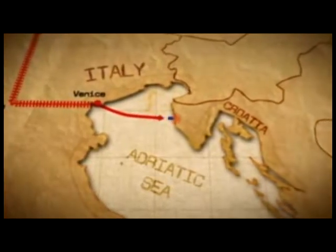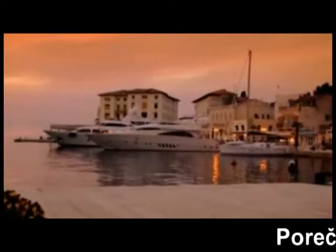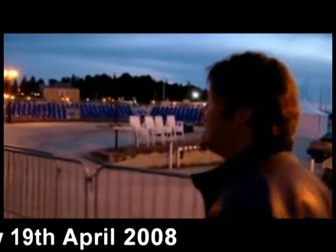It took about 2.5 hours to cross the Adriatic to Poreč. You know, it looked incredibly beautiful. All the terracotta tiles and that kind of sort of European style. Very Italian, actually. Wow, it's kind of fun here, isn't it?